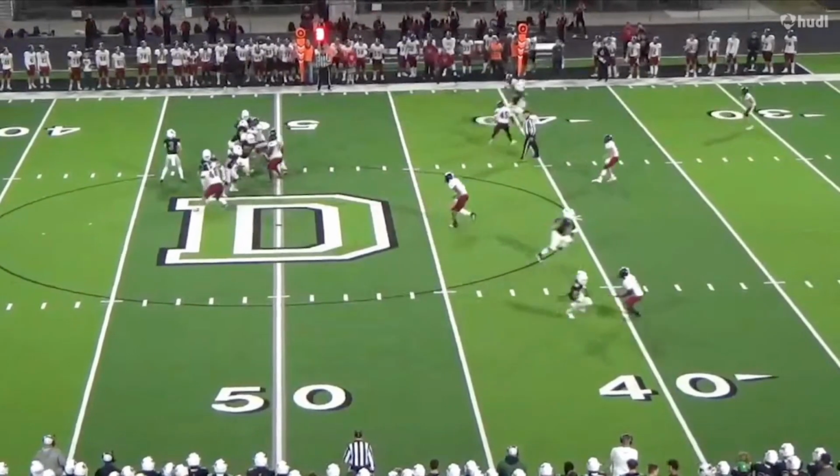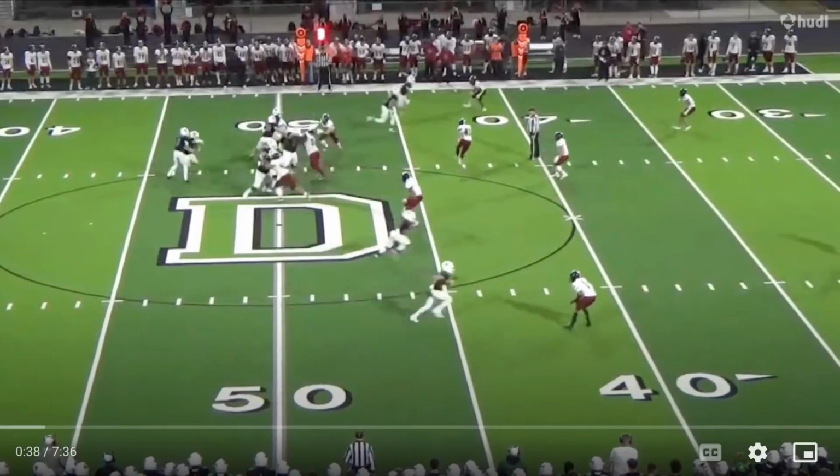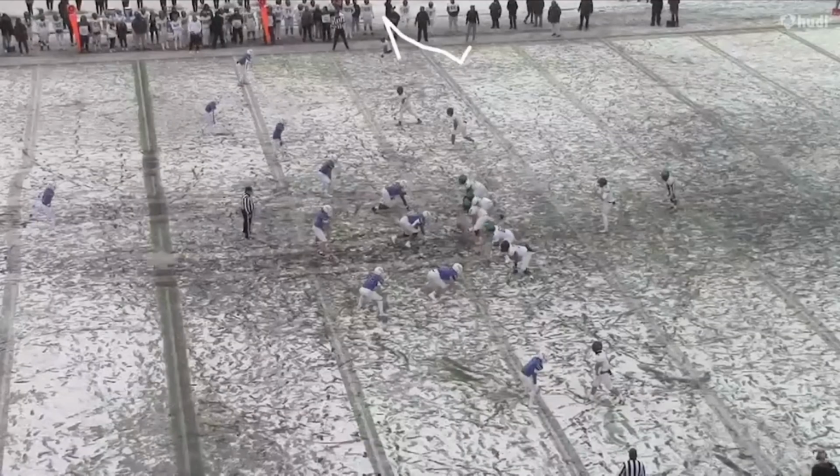Here, lined up like a wide receiver, and what do we have? Okay, so that's a nice route. What he's doing is you'll see the safety is going to be playing over the top. He sits his route down right in front of the safety, goes up, high points it, stays in bounds. Now, I love to see this.